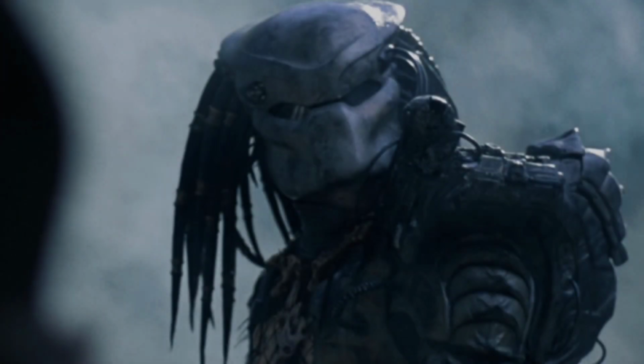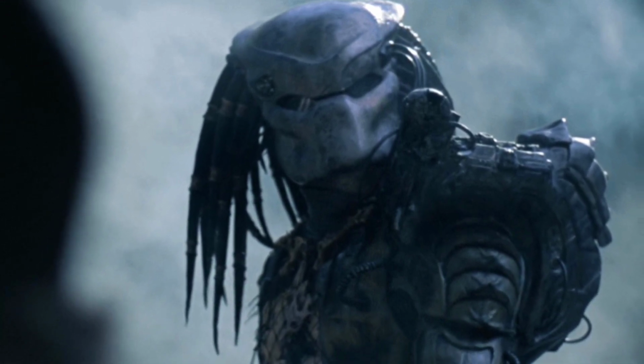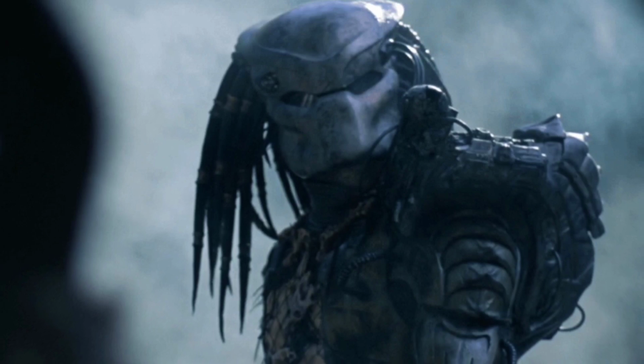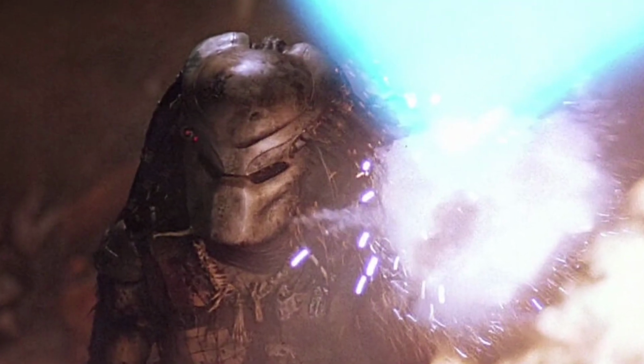And number 1 is the Jungle Hunter. Jungle Hunter would stalk and kill humans in the jungles of Central America, killing members of a local insurgency as well as an elite mercenary team led by Major Dutch Schaefer.